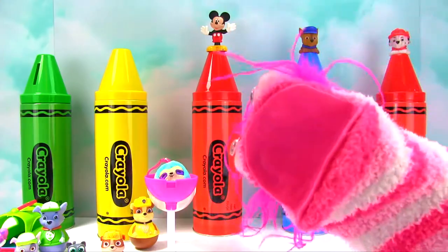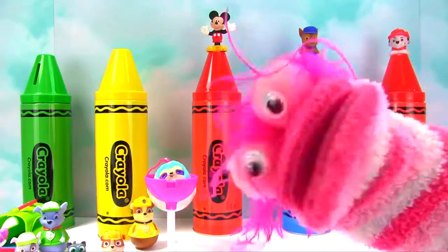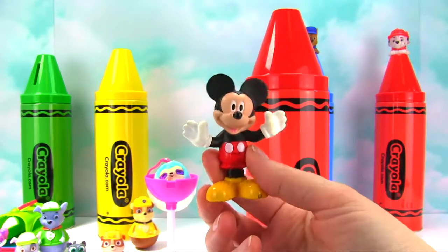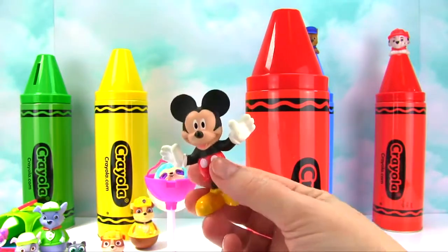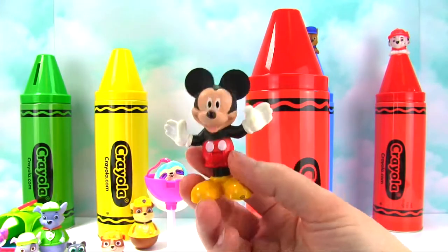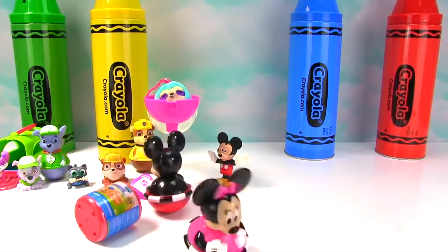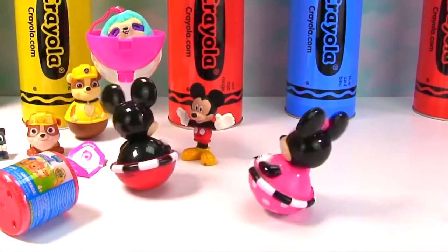Up next we have the red crayon, and look, Mickey Mouse is on top, yay! That's right, Phoebe, we have the red Mickey Mouse crayon. Here's Mickey Mouse and he's saying, hello, hello, hello everyone. Let's look inside and see what we find in the red crayon. Oh, red matches my shorts. Okay, Mickey Mouse, let's see what's in there. Whoa, wow. We found not one, but two Weebles.